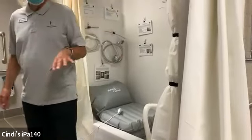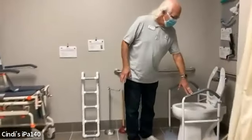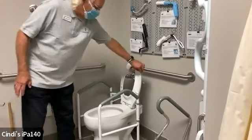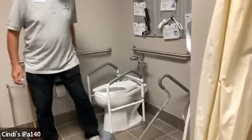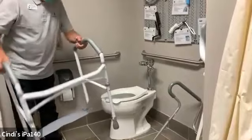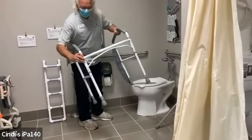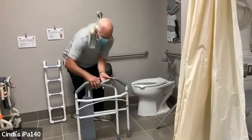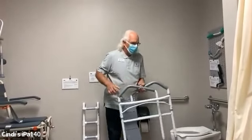There's a number of items in here also. We have things like the toilet safety frame to help somebody support getting up from the toilet. There's different types of frames. This one is actually portable, it can be folded up. So if you wanted to go to somebody else's house, you can fold this up and take it with you. It's kind of a neat little setup.